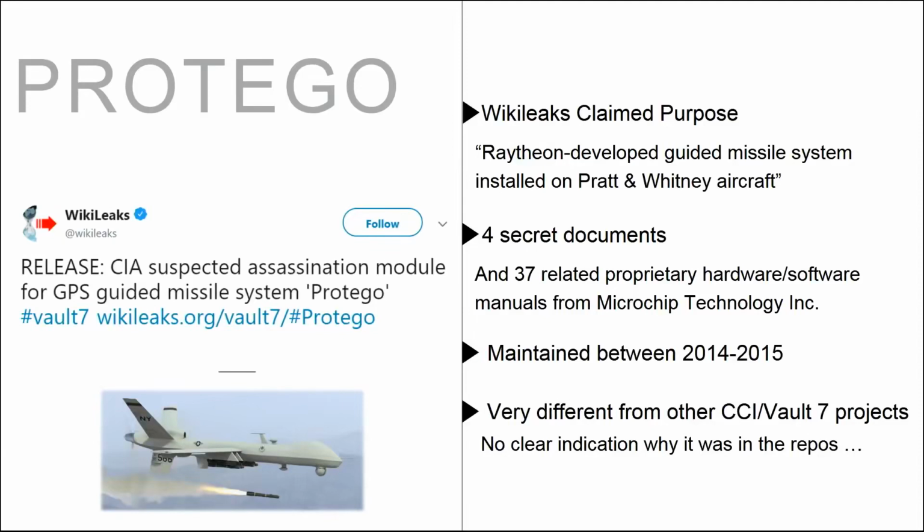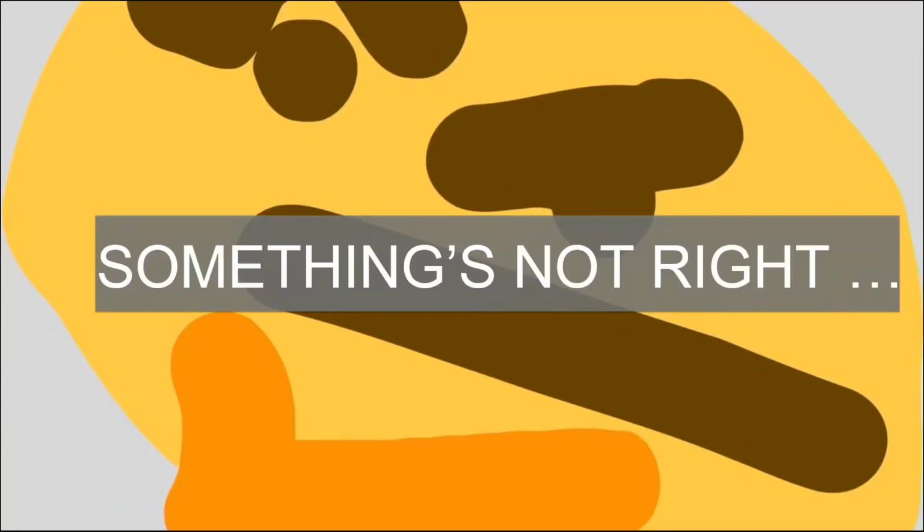Now, this release consisted of 4 secret documents and 37 related proprietary manuals. The project seems to have been maintained between 2014 and 2015. And what's interesting about them is that they're very different from the other projects in the Vault 7 release. There's no clear indication why these documents were in this particular release. Now, when I looked through these documents, something felt off to me. The claim that WikiLeaks put forward did not seem to hold when you look at the documents.